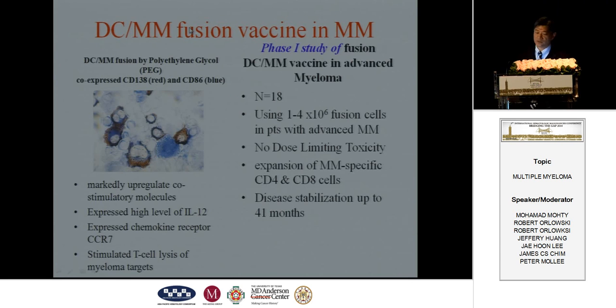There are a series of recent clinical trials from the Dana-Farber group, who used a dendritic cell and myeloma plasma cell fusion vaccine in myeloma. Basically, the patient's dendritic cells can be derived from peripheral blood mononuclear cells by culture with interleukin-4 and also GM-CSF, and then matured by TNF-alpha.